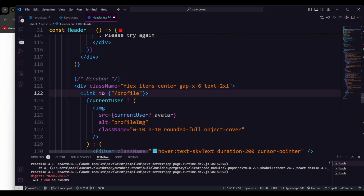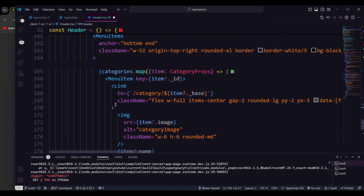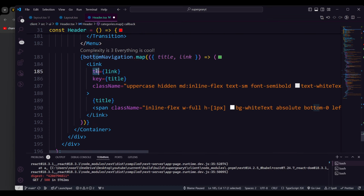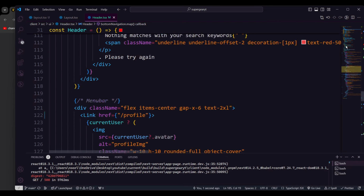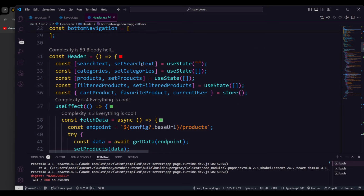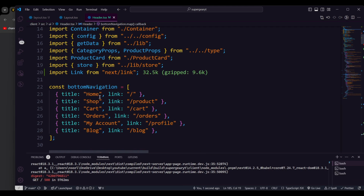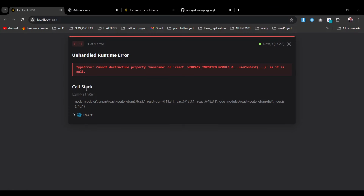As you see, we use several links here. Okay, also for the favorite, for the cart, as well as for the categories portion, and lots of other places we use that. Okay, then what else should appear is that we make it use client, we prefer to provide the link. Okay, so now what else could it be? Okay, basename, that should not be. Okay, just keep a reload here.